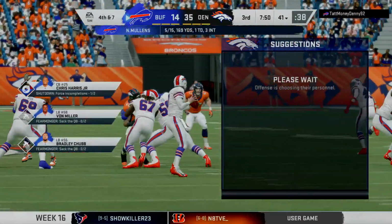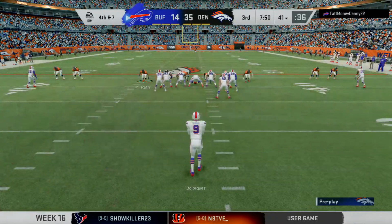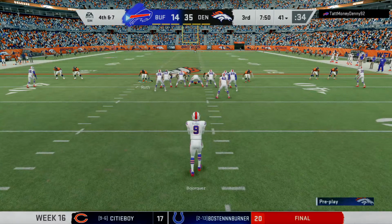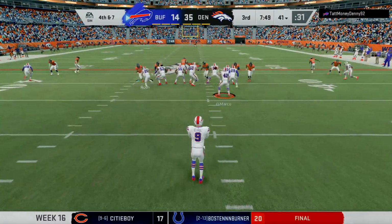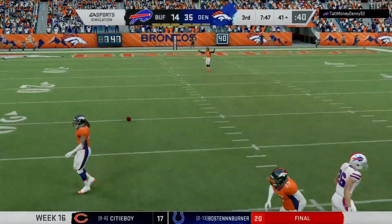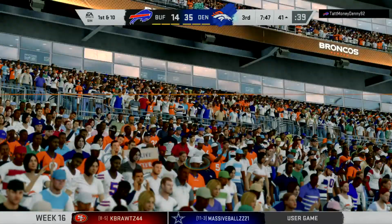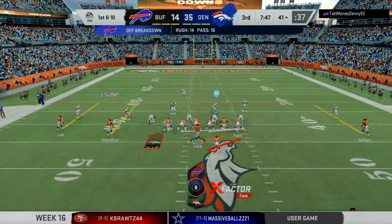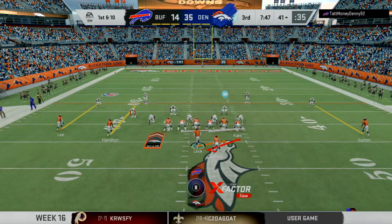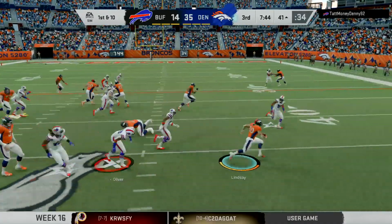So they looked like they were getting ready to convert there on 3rd down, but what an effort to get his hand on that one, knock it away, and brings up a 4th down decision. And look at this, it's a fake. And this is incomplete. A huge gamble, and it does not pay off. They fake the punt, it doesn't work out, and the Broncos are going to get the football back in great field position. They'll run on 1st down.